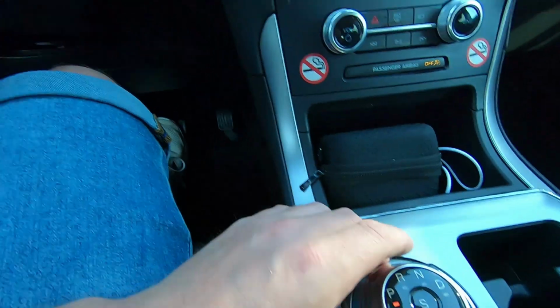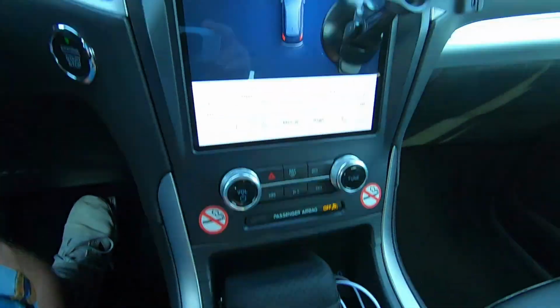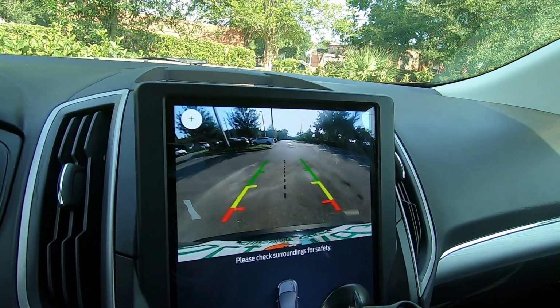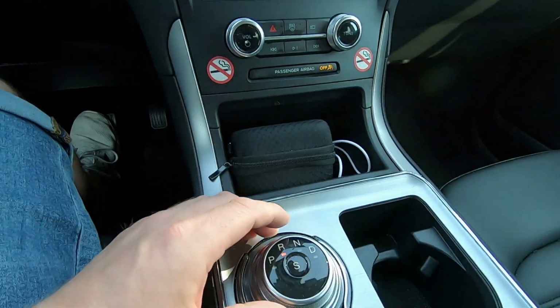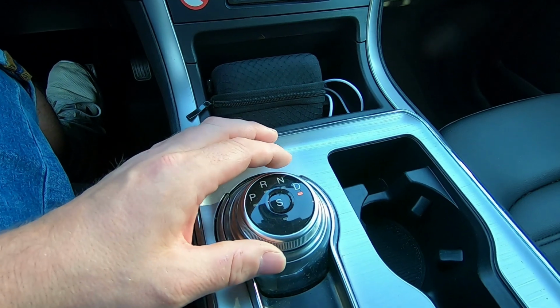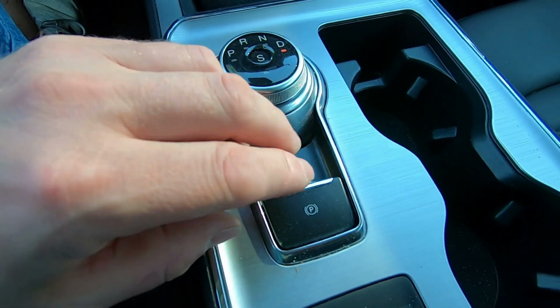So obviously you need to press the brake button down to maneuver this, so you press that round, it goes to reverse, and then you can see here you've got your camera that will help you when you're reversing, which is really helpful. If you've got a modern car, you're probably used to this type of thing anyway. So if you want to go drive, you obviously turn it all the way around to drive, and then you're good to go. Now obviously the parking brake is on, you don't even need to touch that.